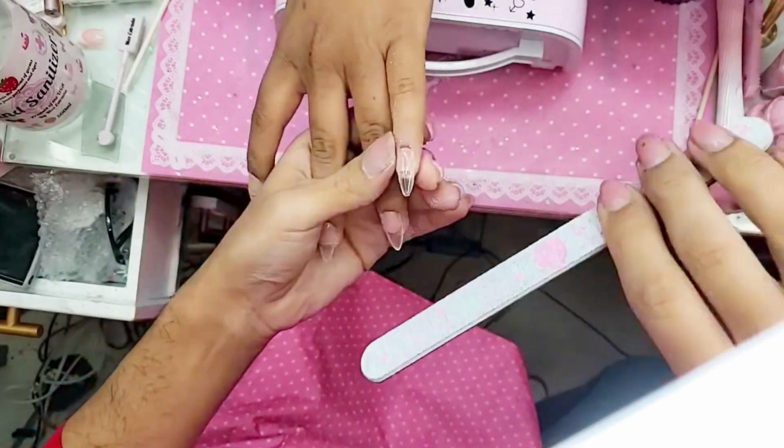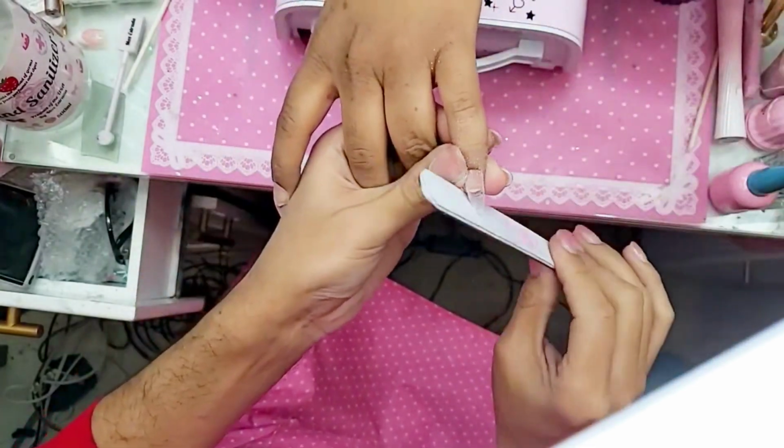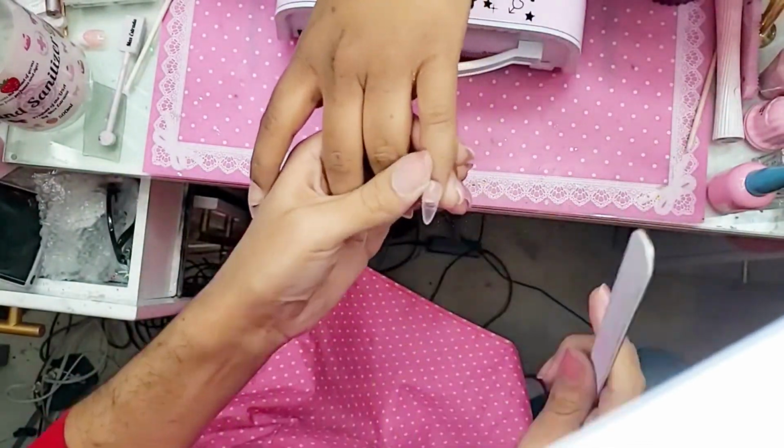Black label nails are thinner at the cuticle and thicker at the free edge. Yes, so they're more inclined to a sculpted nail.